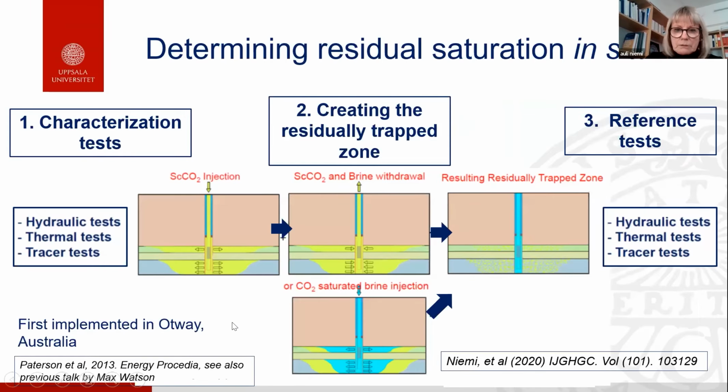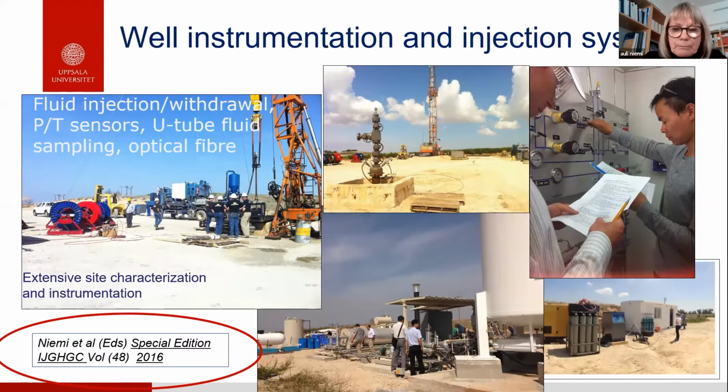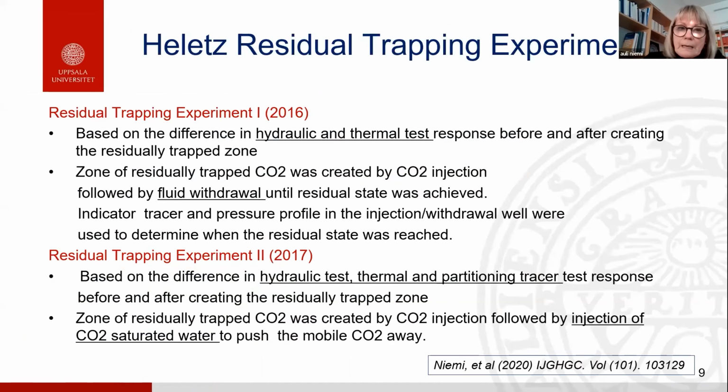Okay, Jacques already showed a lot of pictures from the site. I just want to emphasize that there was a very thorough site characterization work going on. So we actually made a special edition also in International Journal of Greenhouse Gas Control 2006, explaining the site characterization and the equipment and so on.